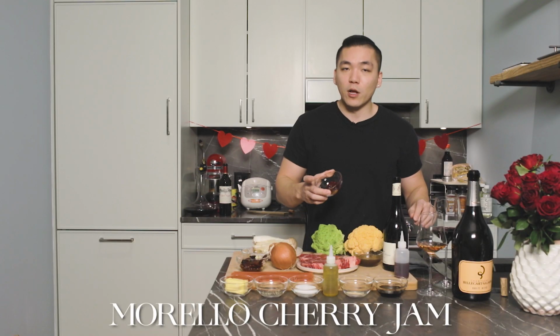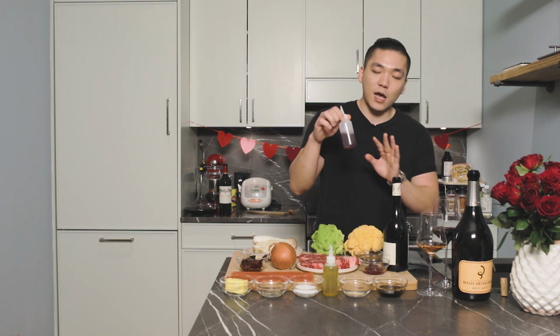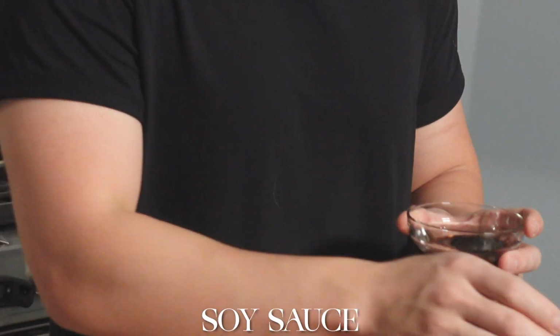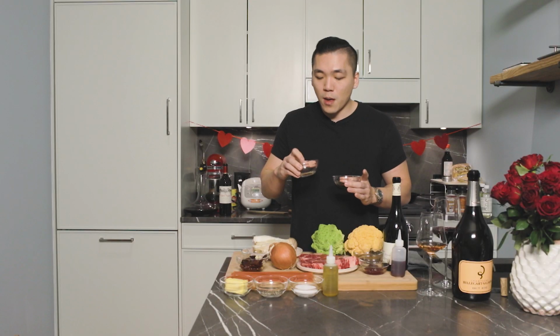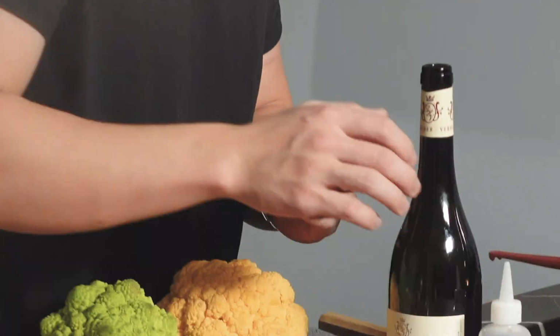We have some of this Morello cherry jam, just to add a touch of this bright fruitiness to it. A little bit of acidity as well. Build on that acidity, I have some red wine vinegar. And to add on the umami, I have soy sauce and some garlic powder. You could use fresh garlic as well to get more of that garlicky flavor. But this garlic powder is like a roasted, more umami flavor, a little bit deeper.